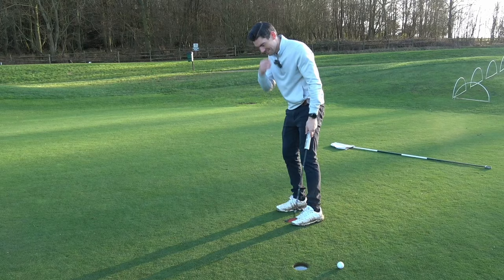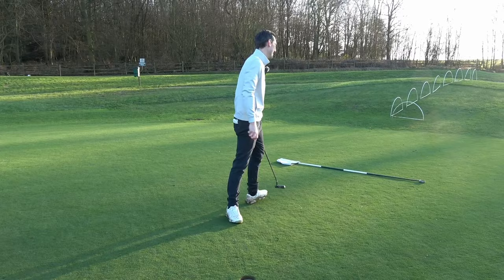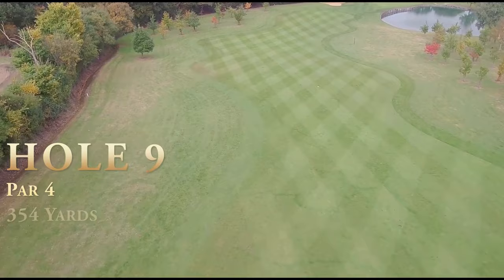Right. Bogeyville. Next hole, ninth hole, par 4, 308 yards, downhill, dogleg right. Dogleg right, come on.